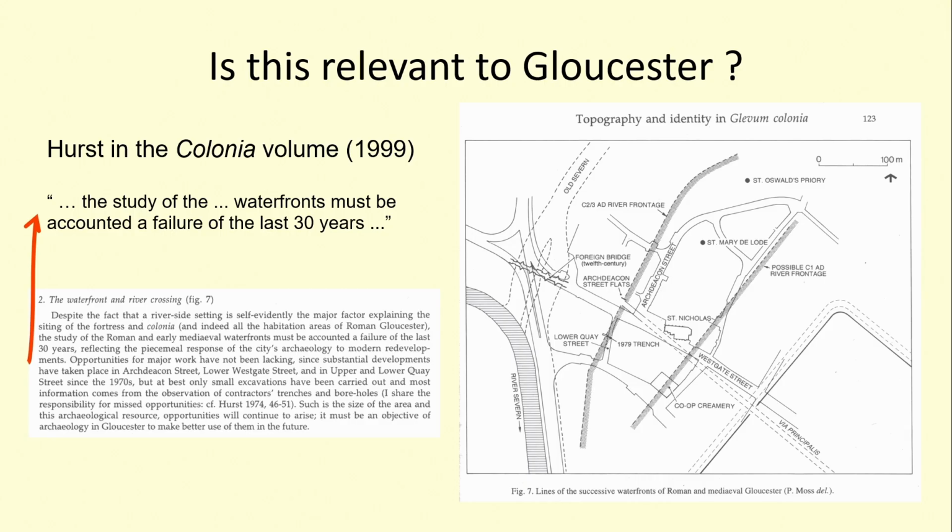So I leave it with Hurst's quote from 1999: "The study of the waterfronts must be accounted a failure of the last 30 years, because there has been relatively little work in this area." These are the lines of the two suggested river frontages. So there's a lot of land in between that's being filled up with something.